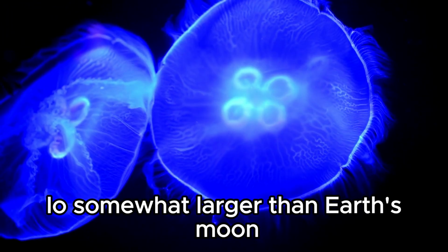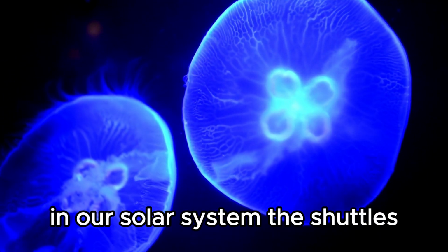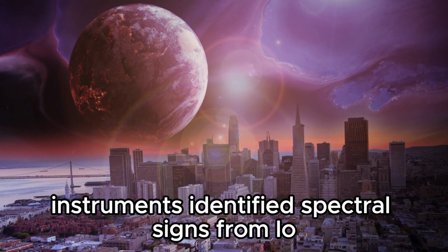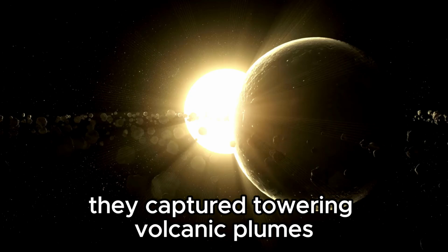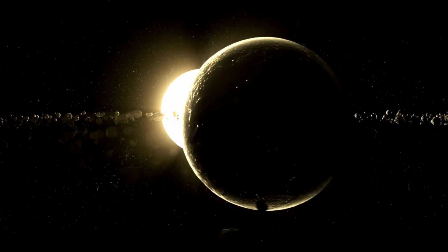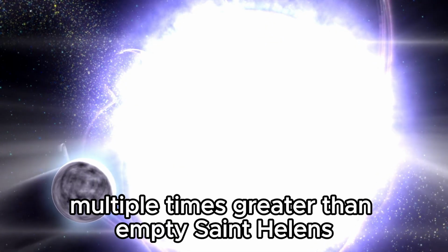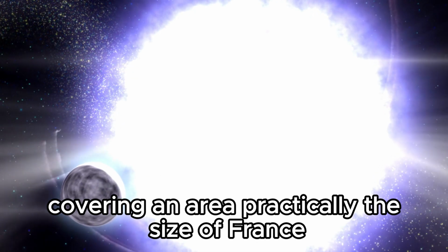Io, somewhat larger than Earth's moon, ended up being the most volcanically active body in our solar system. The shuttle's instruments identified spectral signs from Io, which were confirmed by the clear pictures they captured. Towering volcanic plumes and a surface scarred by volcanic eruptions were revealed. One of Io's most unmistakable volcanoes erupted with a power multiple times greater than Mt. St. Helens, covering an area practically the size of France.